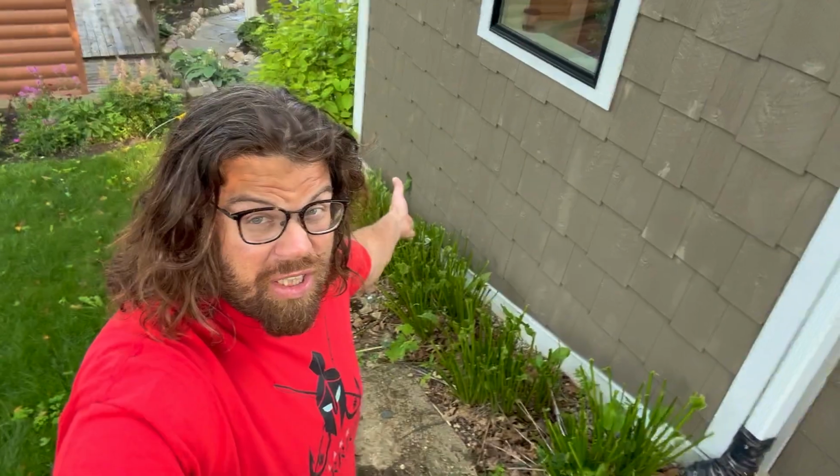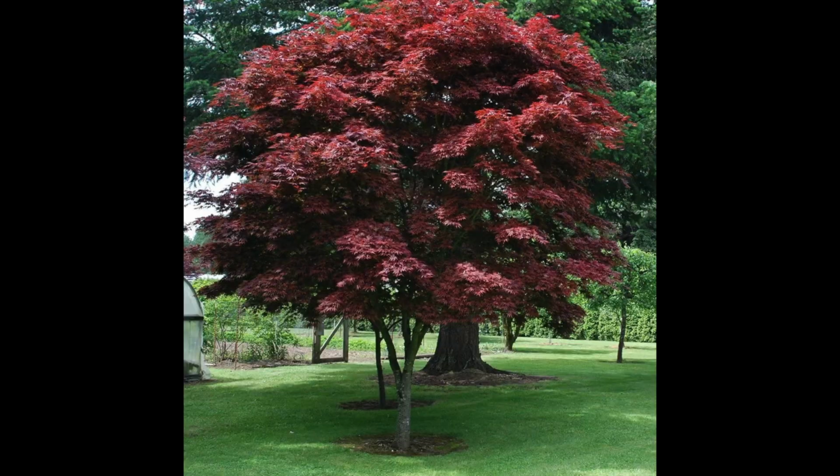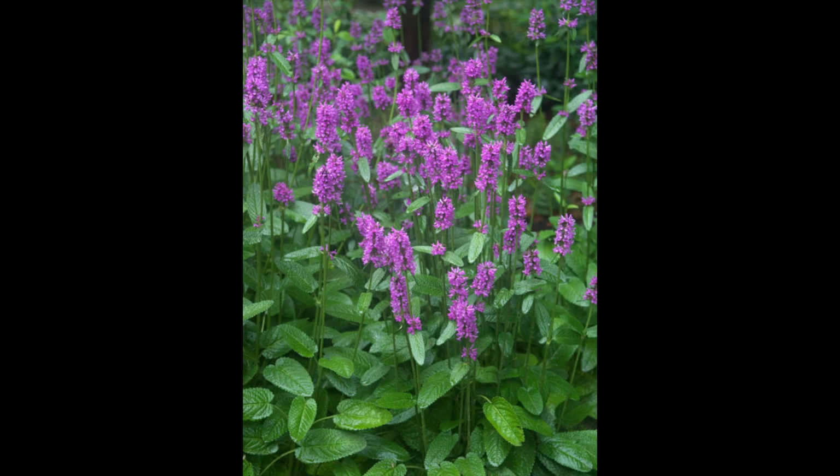Hey guys, today we're going to talk about something very serious. Deer munching. That's right, those deer that wander into your yard and start to munch on everything and anything. I'm going to go over 20 different trees, shrubs, and flowers that are deer resistant. That's right, deer resistant, not deer proof, to try to combat the problem, which should help them stay out of your yard and into your neighbor's yard.